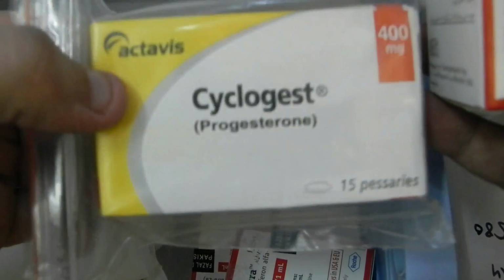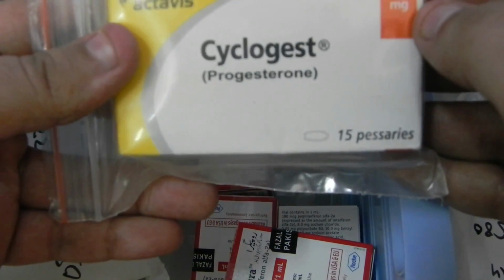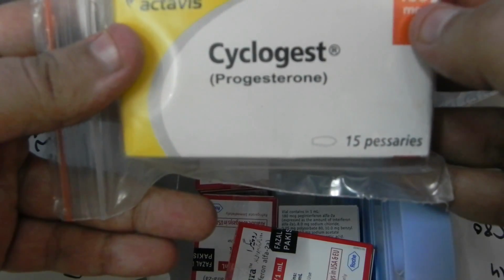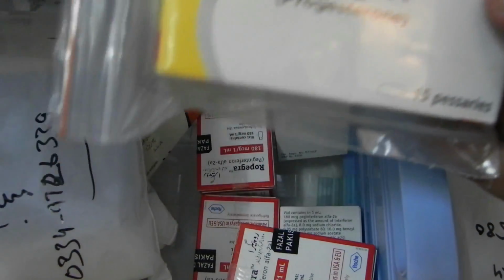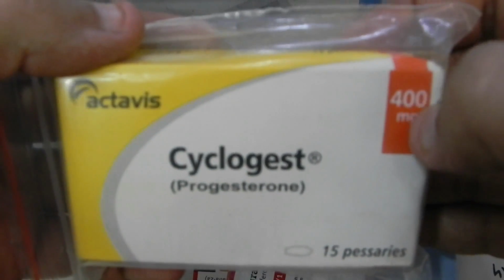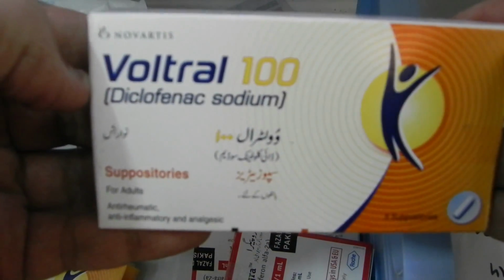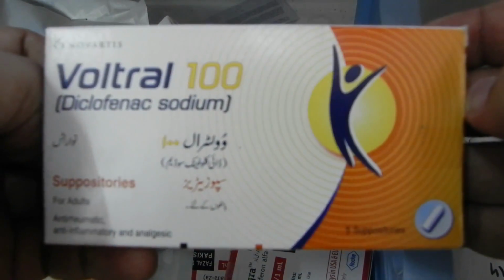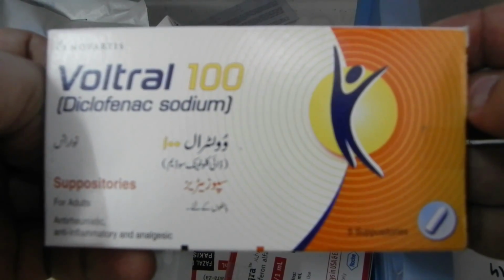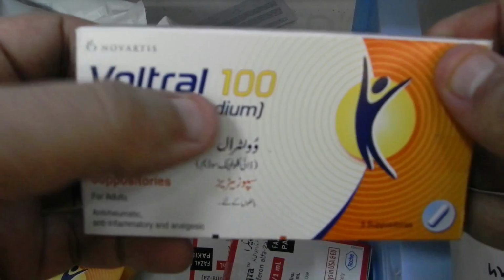Then we have Cyclochest. This is vaginal progesterone. The pessaries or capsules, whatever you want to call them, come in 2 strengths, 400 milligrams, and then I don't have the 200 here, but it also has a 200 milligram strength. Then we have Voltral suppositories. These are used for infants who are unable to take any other form of this drug, Voltral, diclofenac, and it also comes in some other strengths.